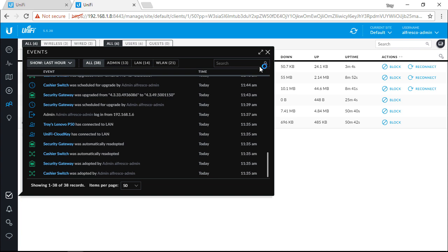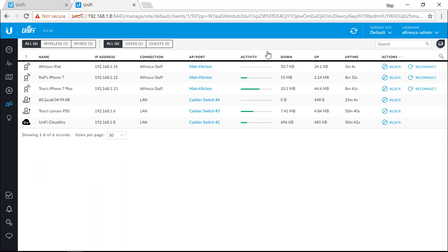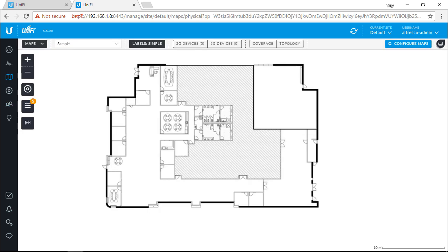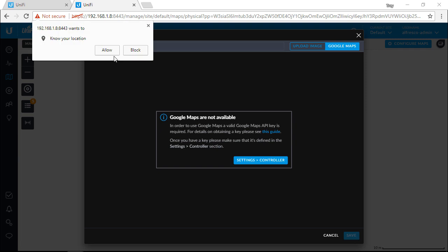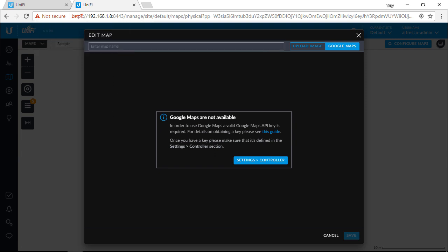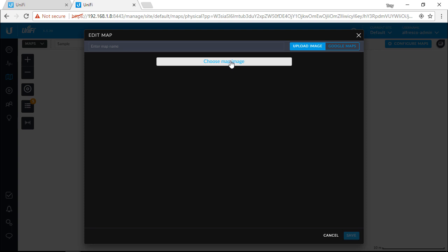Now that we have the network set up, one of the things I'd like to do is get a really good picture of what their Wi-Fi coverage is like. So I'm going to go up to the Maps section, and you'll see here that there's a sample floor plan. What I'm going to do though is go up to Configure Maps. I'm going to go to Add a Map. I'll allow Chrome to see my current location, because one of the things that the UniFi controller can do is actually plot us geographically on a Google map. We're not going to configure that here, but rather I'm going to go and upload an image.